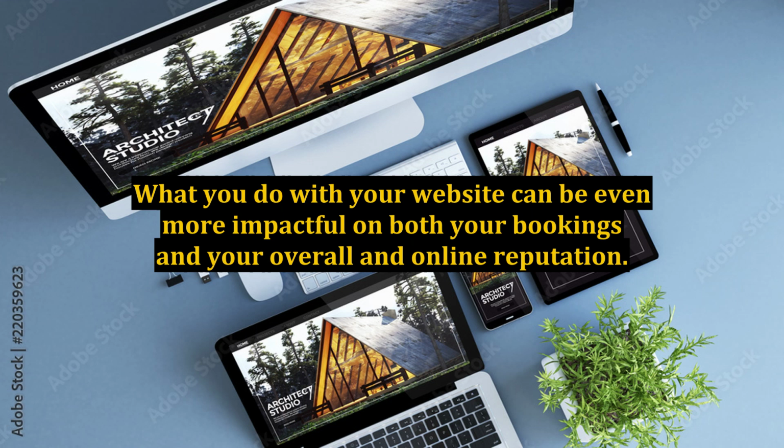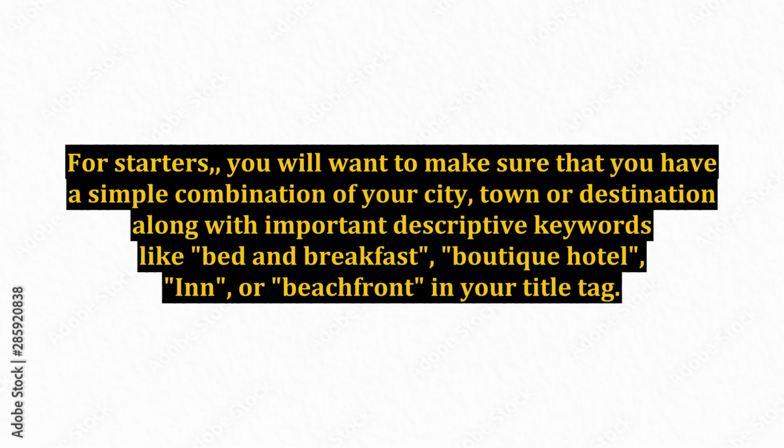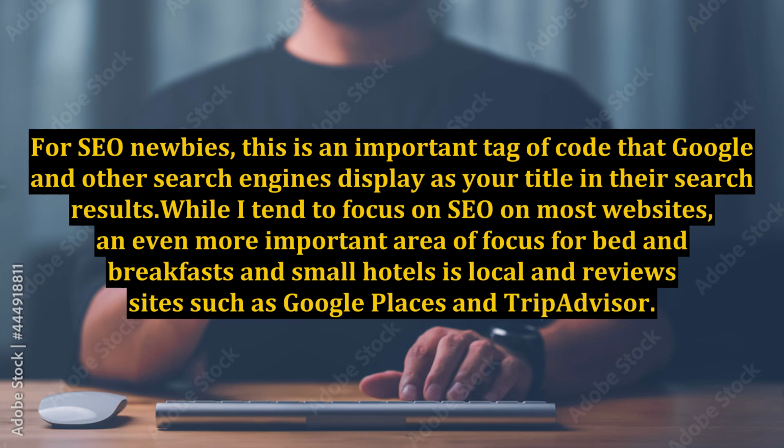What you do with your website can be even more impactful on both your bookings and your overall online reputation. There are simple things you can do to make your site rank well in important search engines like Google and Bing. For starters, you will want to make sure that you have a simple combination of your city, town, or destination along with important descriptive keywords like bed and breakfast, boutique hotel, inn, or beachfront in your title tag. For SEO newbies, this is an important tag of code that Google and other search engines display as your title in their search results.